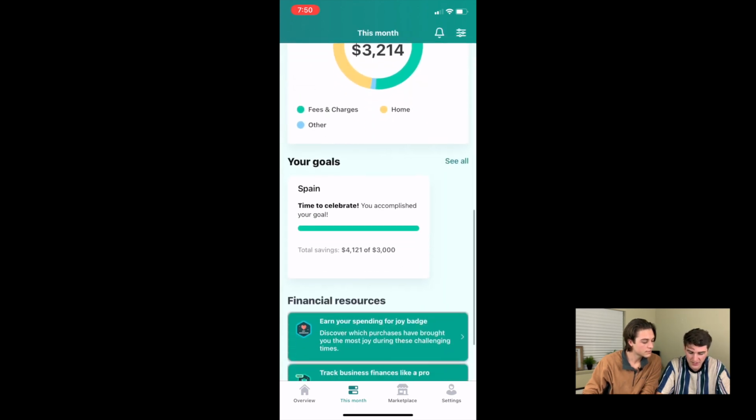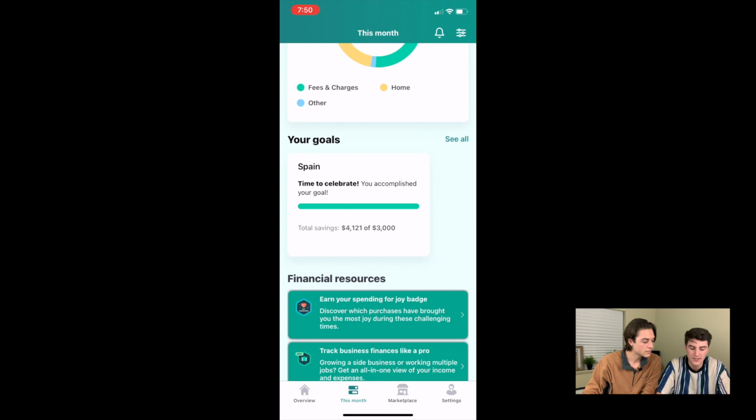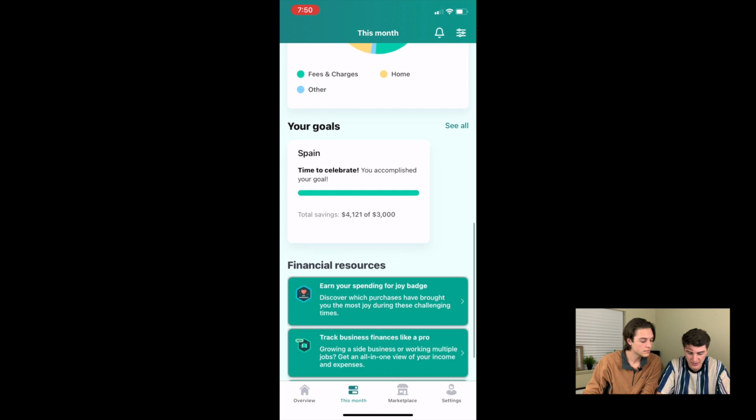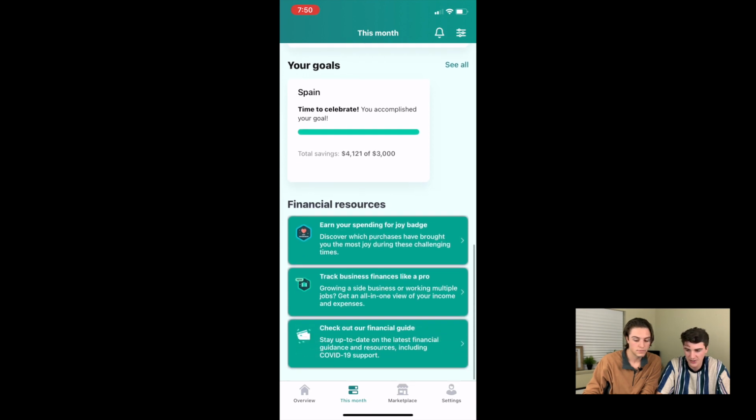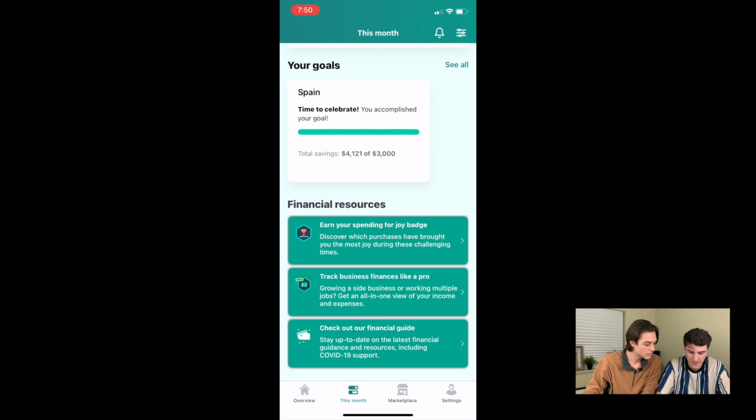And then a super awesome one right here is it does have goals. You can set goals so that you're able to save towards a specific purpose. And that's a super awesome feature. Helps you really, if it's set there, then you're going to be able to save a little bit more money. They have a couple resources for you.